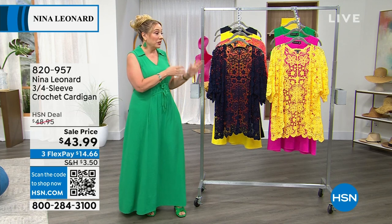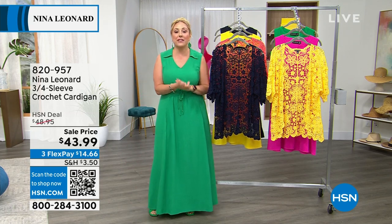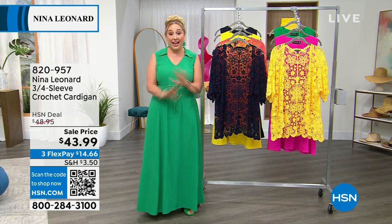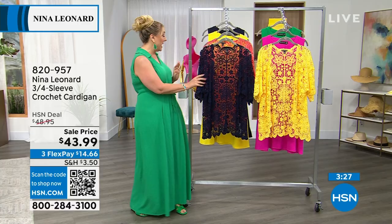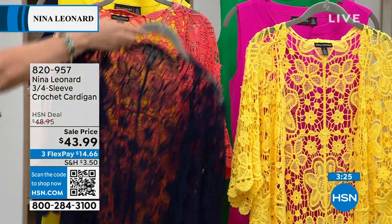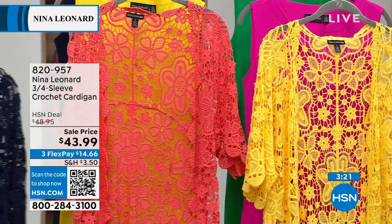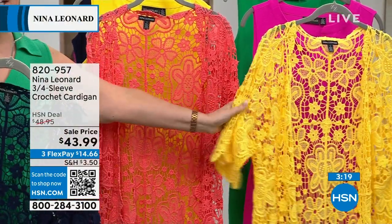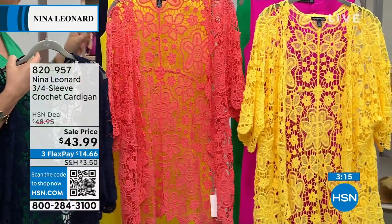Now we're going to talk about this cardigan. There's good news and bad news. The good news is I have the cardigan. The bad news is I have 280 left. That's it. I did have a fourth color. It is sold out. I have it in the navy. I have it in what's called sunset, which is a pretty coral. And then I also have it in canary yellow. So the canary matches perfectly back with a dress that we've got coming up.